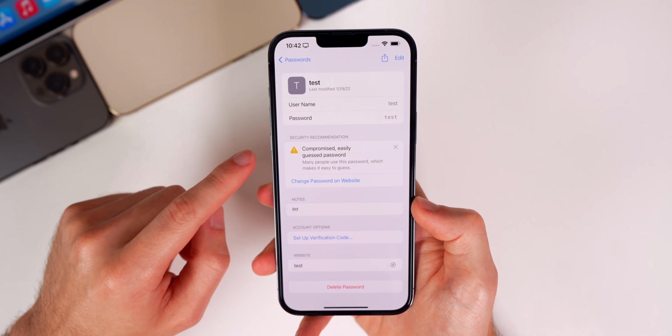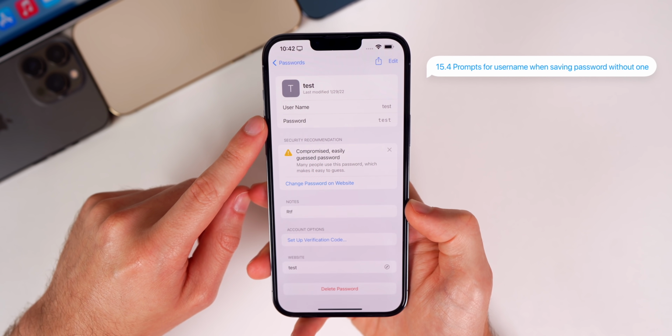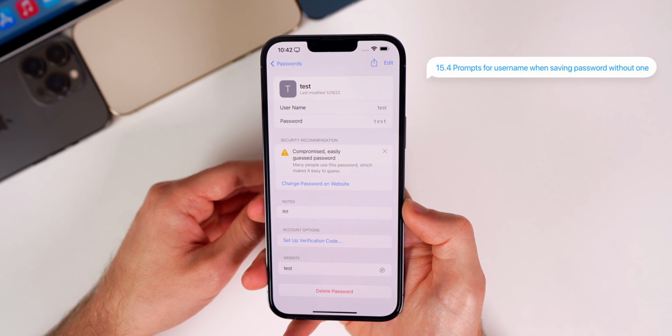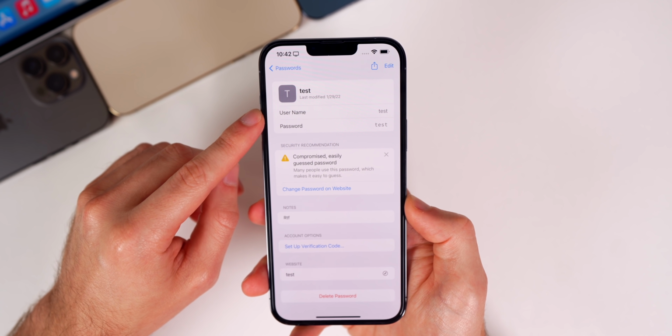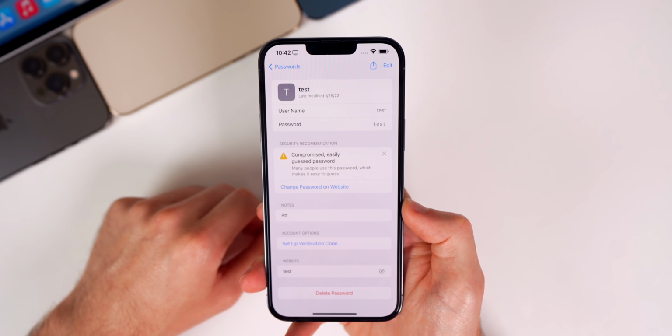Also, you cannot save a password now in 15.4 without entering a username. So before, sometimes if you would be on a website and it would save your password, but it wouldn't save the username, you cannot do that anymore. It's going to ask you specifically to enter in a username along with that password that you used.